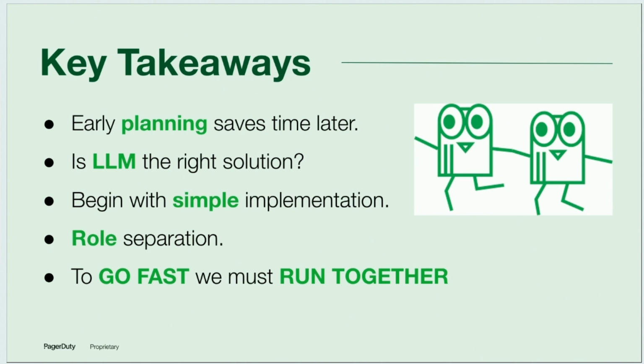Fourth, clearly defined roles and responsibilities. You want to leverage the skill set and expertise of each team member efficiently. Last, but maybe most importantly, collaboration and teamwork are key. One of our core values at PagerDuty is Run Together, and it was crucial for developing our features quickly and successfully. Thank you for listening. We will be happy to get any questions.